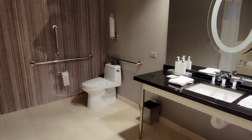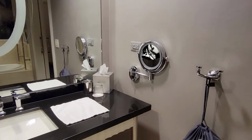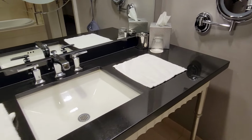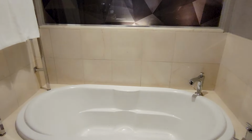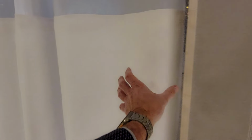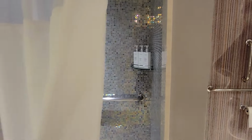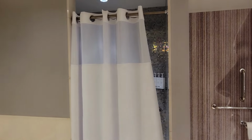Spacious, I'll give it that. Let me say hello. What up, people? I kind of dig the finish. You got a spa tub over here. I mean, honestly, I'm not really thrilled about the whole shower curtain thing in the grand scheme of things. I mean, this isn't a Holiday Inn. They could put a piece of glass in there if they wanted to, let's be honest. But it's finished nicely.